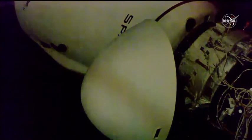That soft capture ring retraction will continue until sensors indicate those hooks are ready to drive and create the hard capture, and that should take about 15 minutes.